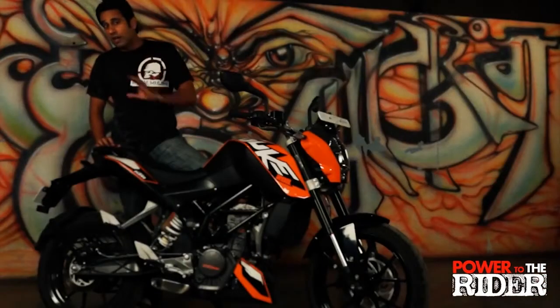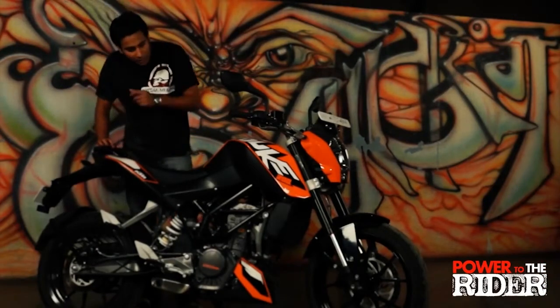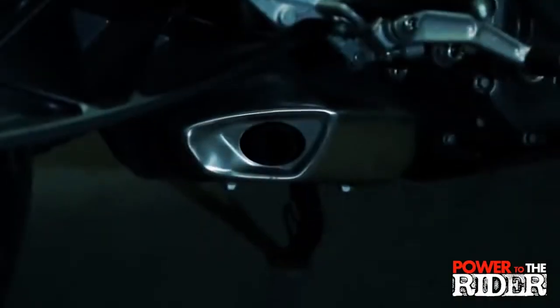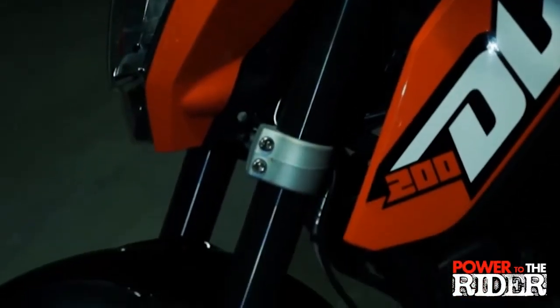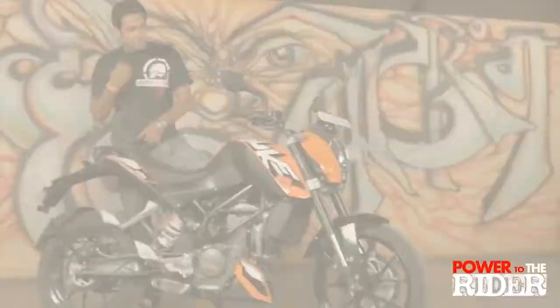The bike reeks of pure quality. It's a truly international product as far as the fit and finish or attention to detail is concerned. I mean, look at the LED taillights or the exhaust, the underbelly exhaust. The sexy trellis frame, the meaty inverted forks, the chiseled tank, they all give this bike a very brutish appeal.